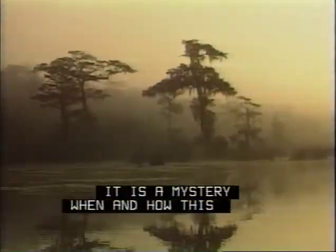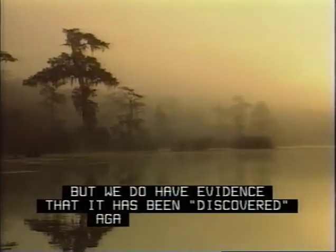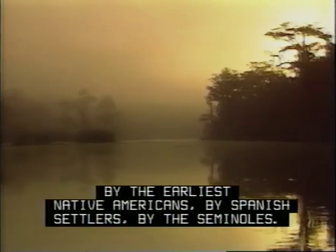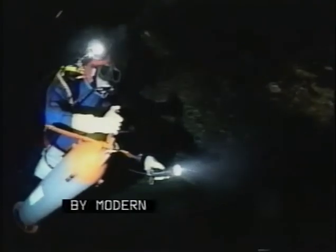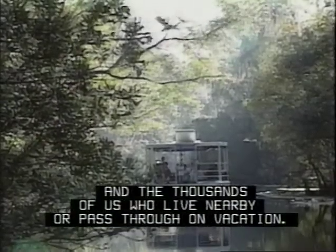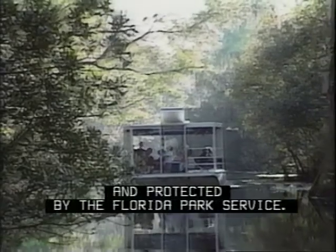It is a mystery when and how this spring was first discovered. But we do have evidence that it has been discovered again and again by the earliest Native Americans, by Spanish settlers, by the Seminoles, by modern explorers, and the thousands of us who live nearby or pass through on vacation. It is owned by the people of Florida and protected by the Florida Park Service.